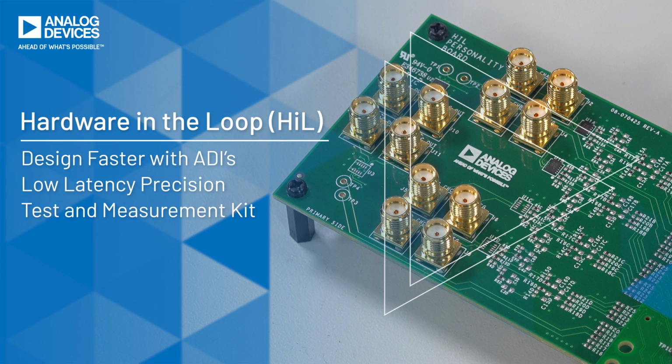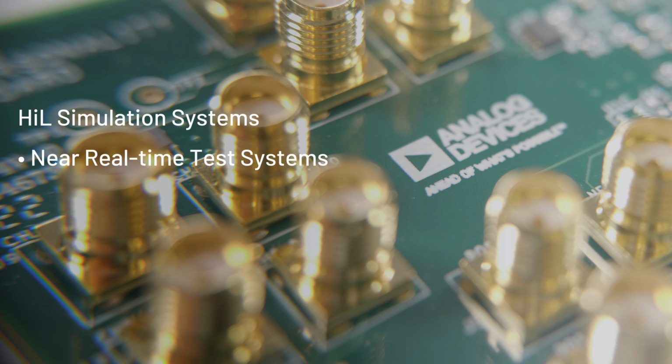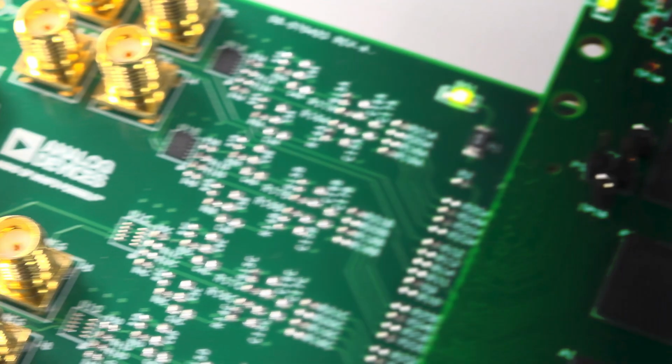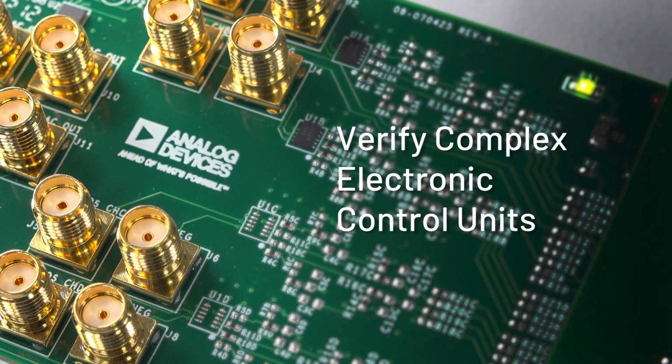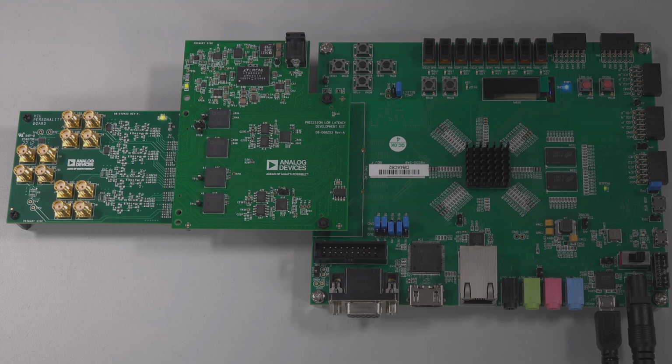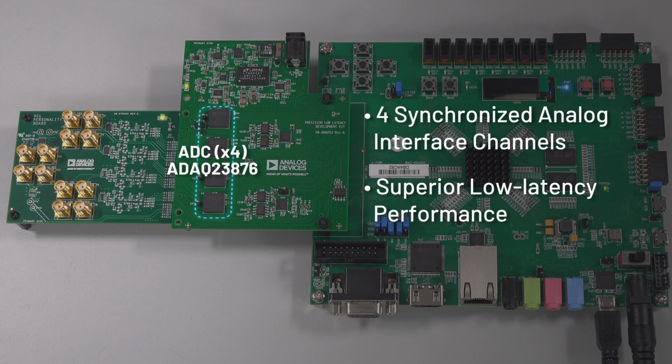The development kit uses ADI's latest precision real-time measurement technology to achieve lower latency and precision digital measurement and signal generation systems. The more closely an HIL system can emulate the real world, the more accurately the device under test can be validated. This kit combines best-in-class drive and measurement solutions with 4 synchronized channels of precision, wide bandwidth, low latency analog generation, and analog measurement.